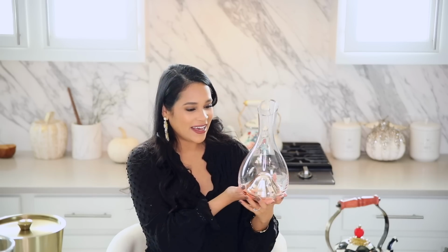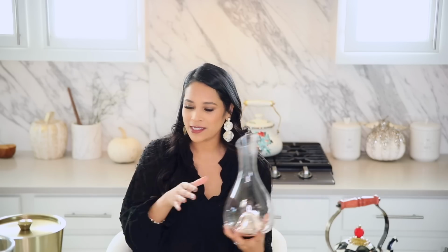A wine decanter if you're a wine drinker. A lot of red wines need to be aerated. You guys, you know what's funny? We actually did an experiment to see if I could tell the difference between a red wine that had been aerated, I think that's how you say it, or just straight out of the bottle, and I couldn't tell the difference. But it looks beautiful when you do decant it and have it out on your table with your wine glasses and things like that.